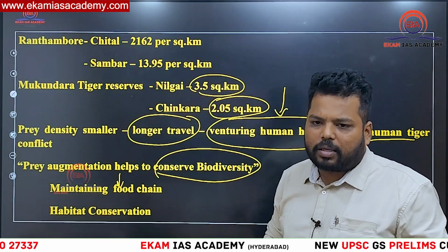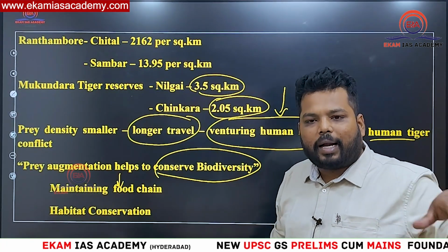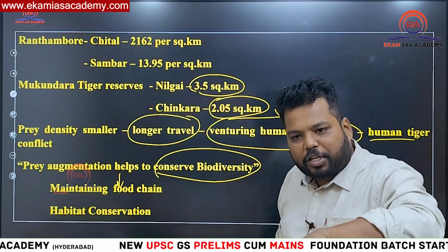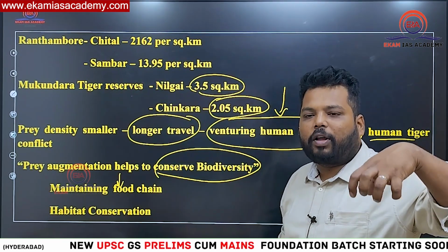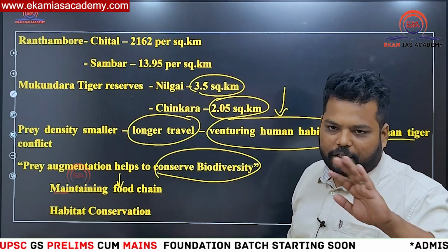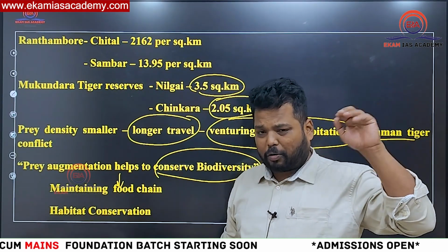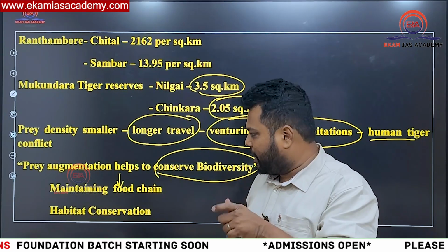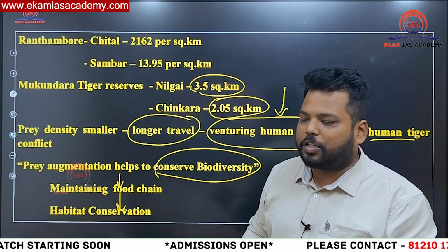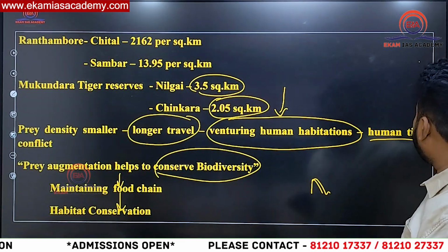If there is a prey base, that prey, which is a herbivore, tends to consume grass, the natural vegetation grown in that region. If a huge amount of grass is grown, there shall be differences in insolation and temperatures of that region. So there is a concept called albedo in geography; do refer to that concept. So what actually happens? Maintenance of the food chain and ecological balance would happen, and we shall have habitat conservation. That is the main reason why we have to have prey augmentation.